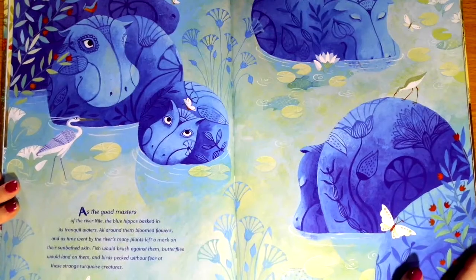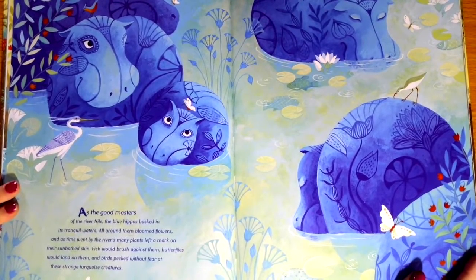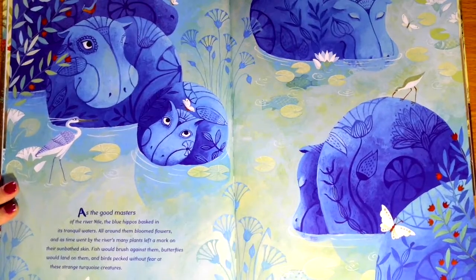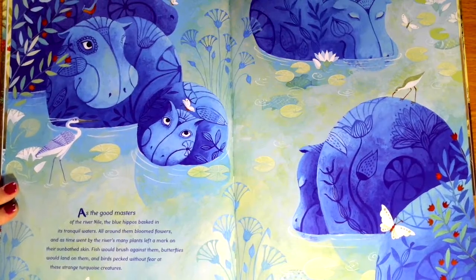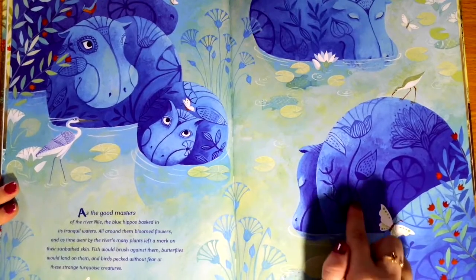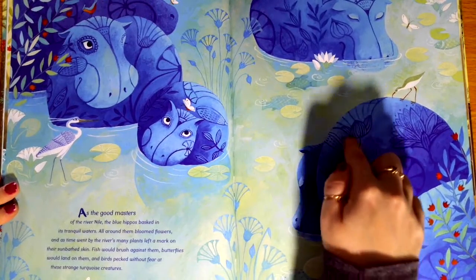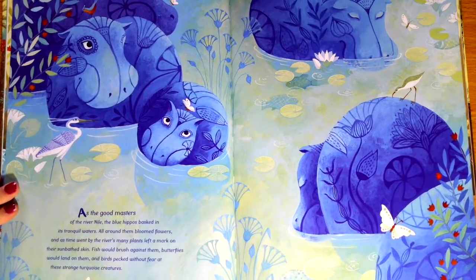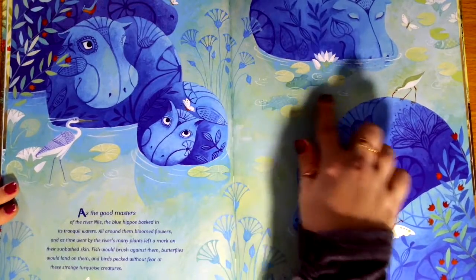As the good masters of the Nile River, the blue hippos basked in its tranquil waters. All around them bloomed flowers, and as time went by, the river's many plants left a mark on their sun-bathed skin. Fish would brush against them, butterflies would land on them, and birds pecked without fear at these strange turquoise creatures. They have plant designs and a butterfly on their head. And here are some fish all around.